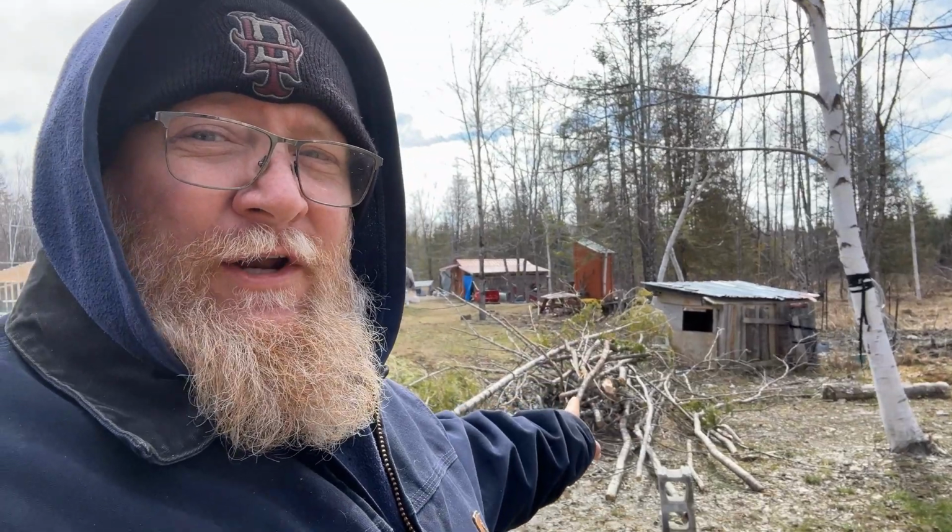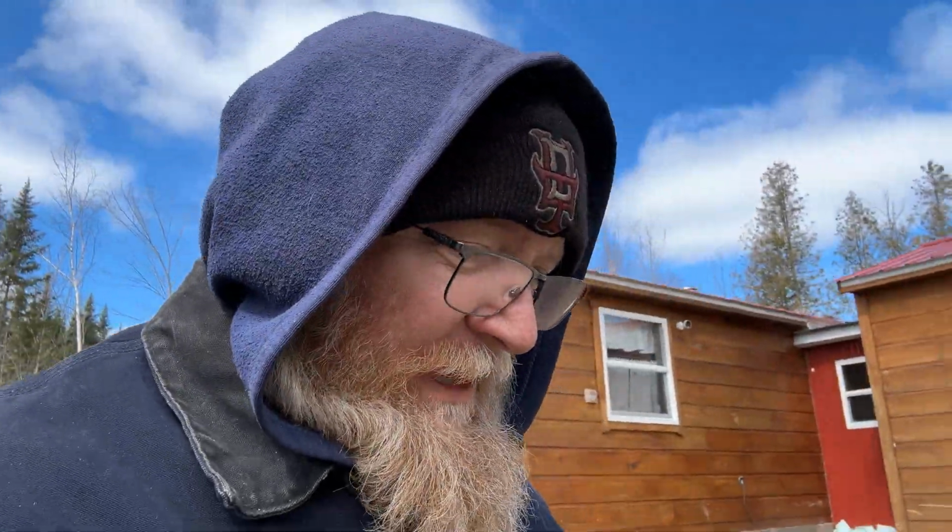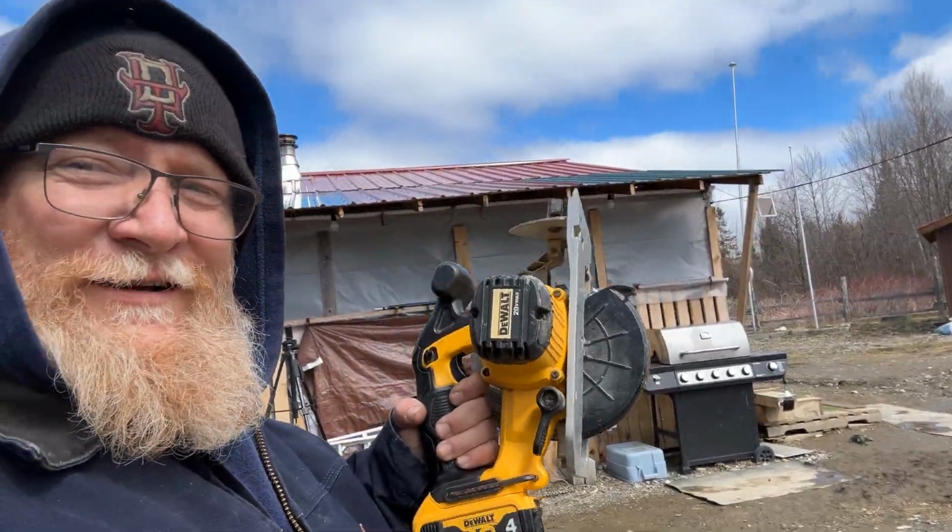Boy, it is terribly windy today, but that doesn't mean the work's going to stop. It's cold, it's windy, miserable, but we're going to go ahead and cut up as much of this as we can. We've got another pile around the other side here. We're going to be making some biscuit wood for our wood stove. Much of this will probably get used next season, but we're going to go ahead and cut it up, and instead of using a chainsaw, which is going to take me forever and wear me out, I figured we'll just use the skill saw.